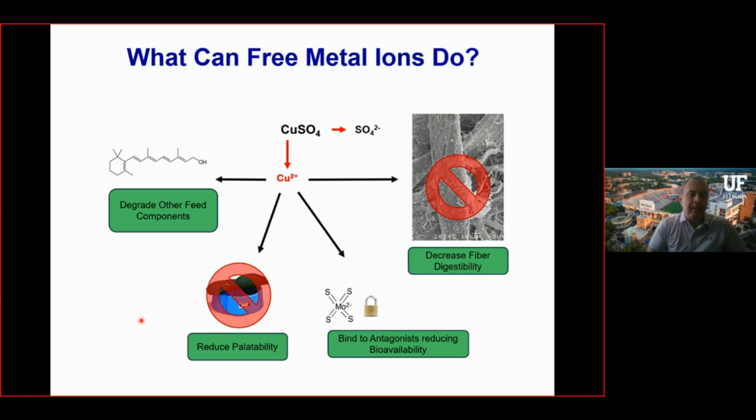This has been shown primarily in beef calves in range conditions, in which supplementation of sulfate sources of trace minerals can reduce ad libitum supplement intake compared to other sources of trace minerals. And it can also degrade other compounds, such as fatty acids or lipid compounds, because of the pro-oxidant properties of copper, for example. But we're going to focus briefly on showing the effects of different sources of trace minerals on fiber digestion in the gastrointestinal tract.